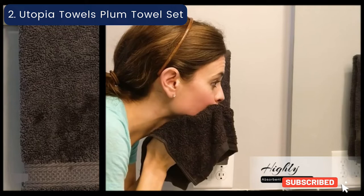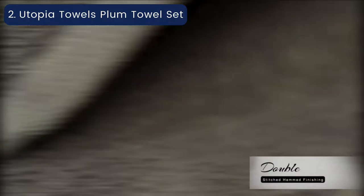Each 100% cotton towel weighs 600 gsm, which gives it a plush feel. Ring-spun terry cloth loops sop up water to leave skin feeling fresh and dry. The bath towels come in a standard 27 by 54 inch size for a comfortable wrap out of the shower. The washcloths measure 12 by 12 and the hand towels 16 by 28.